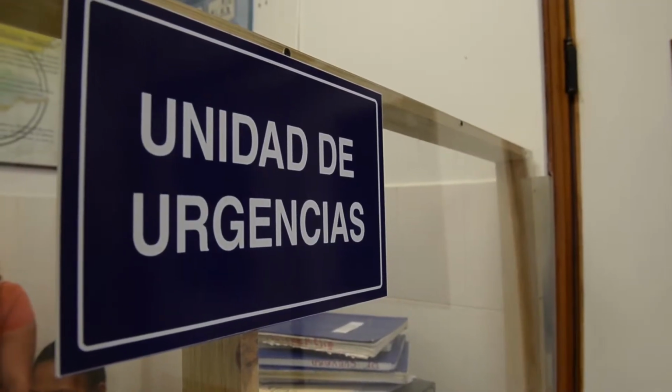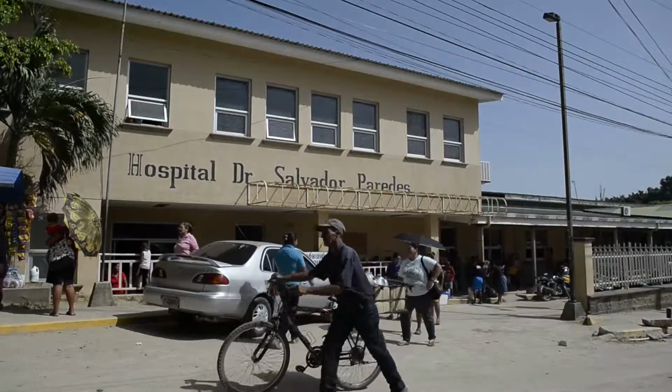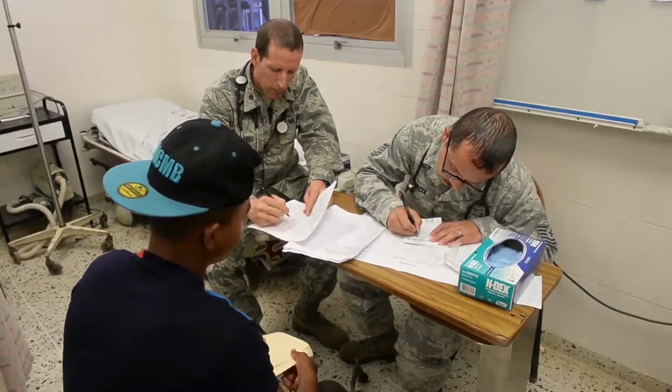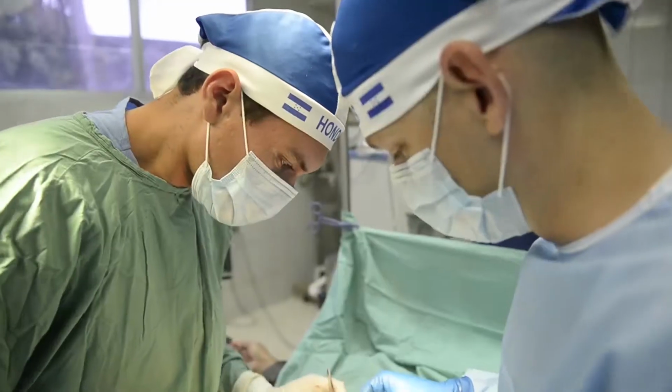During New Horizons 2015, our mission medically was to take care of our troops as a primary mission. Our secondary mission was at a local hospital, Dr. Salvador Paredes Hospital, where we were working inside the emergency room. And then also, surgeons were here doing surgeries as well.